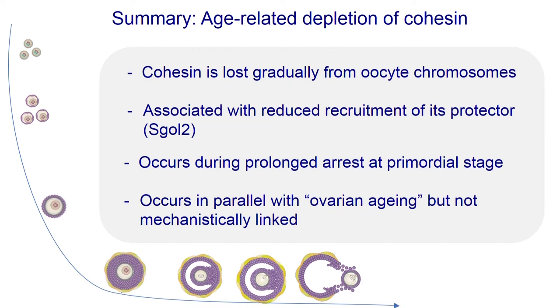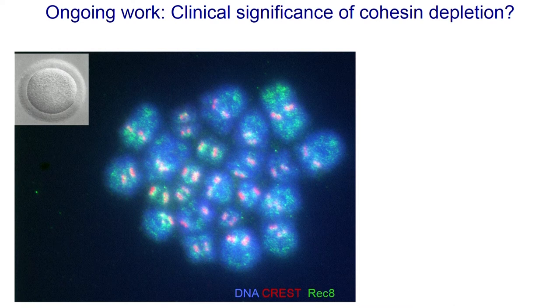Now, of course, the next question will be whether cohesin loss also occurs in human oocytes, and that's something we're doing at the moment. This is a human meiosis one chromosome spread here, stained for centromere proteins, or for kinetochore proteins, and for REC8. So this work is ongoing, and for that we're using oocytes donated by women with no known history of infertility. So it's oocytes donated specifically for research, but we don't have the data ready to talk about yet, so I apologize for that.